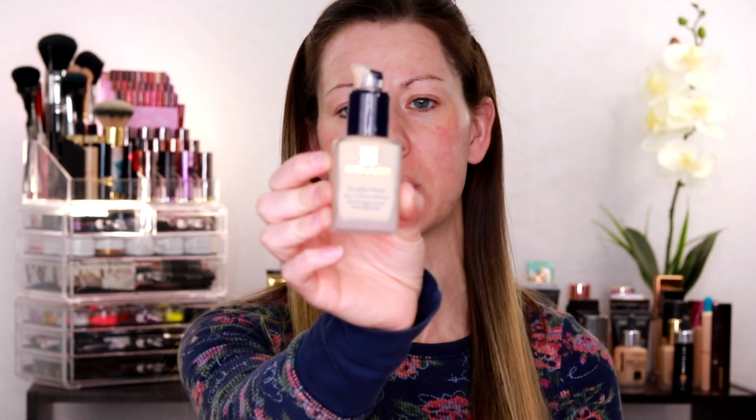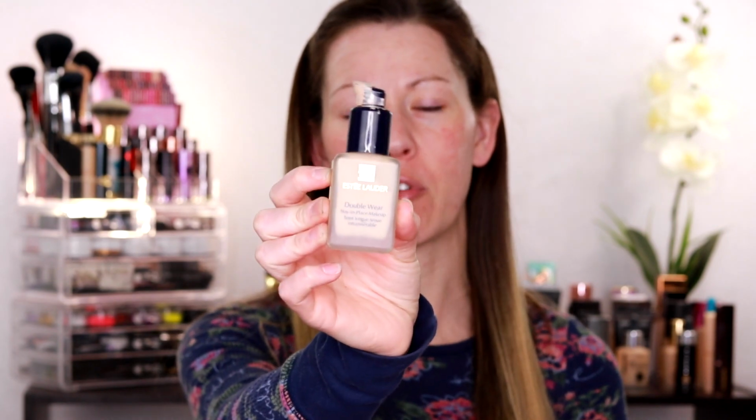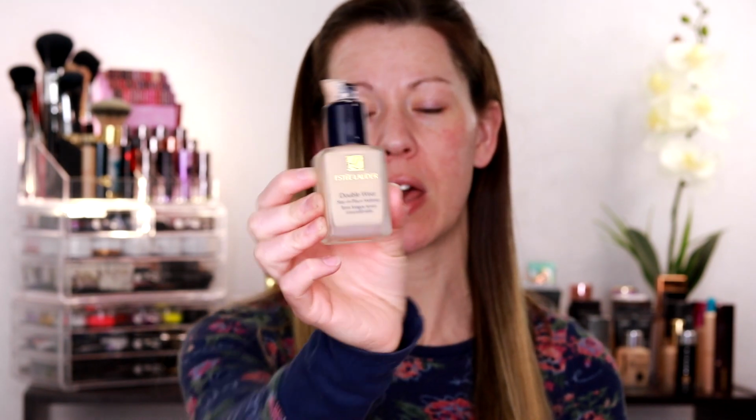I do like to wear this by itself, but I really, really enjoy using this as a mixer. So this is the Estee Lauder Double Wear Stay in Place Makeup. This has been a favorite of mine for several years now, and it's just because it is so good. The longevity of this foundation is unlike anything else that I currently own. So I really do like mixing this in with other luminous foundations because this is very matte. It helps to kind of balance the two out, and this one has terrific coverage on it.